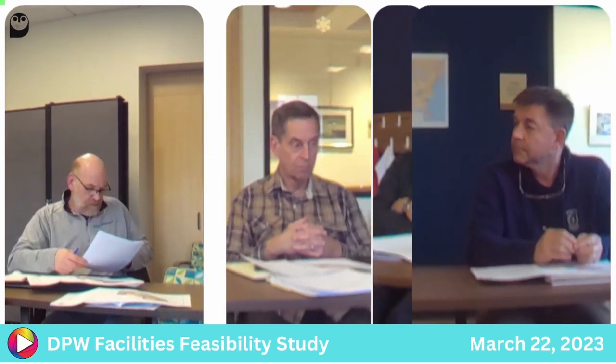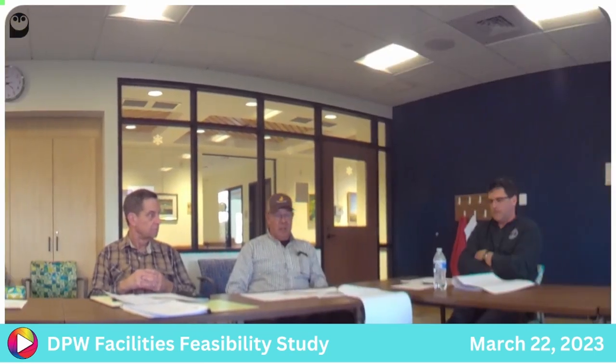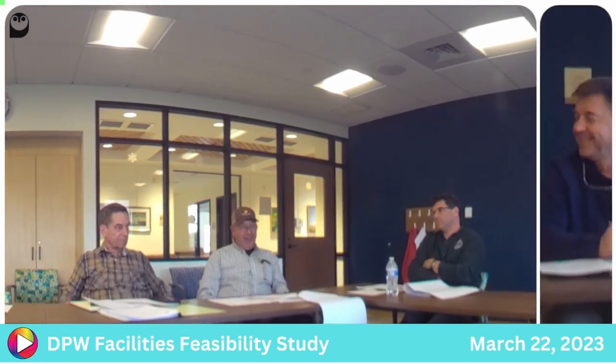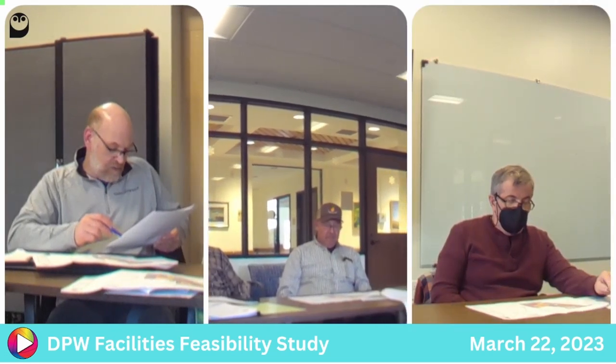Size-wise, and I think for costing purposes, it's probably two 10,000-gallon tanks above ground. One diesel, one for gas. Yes. Wow. That's a lot. If you're worried about a sprinkler system and you're putting that kind of fuel in. I did include a price for a canopy in this case, but not a fire suppression system.